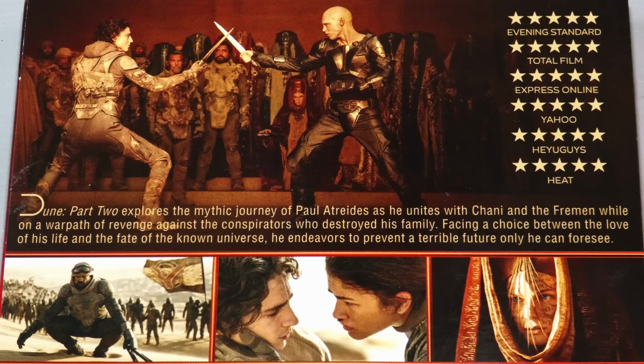This is the new 4K release of Dune Part 2, Denis Villeneuve's sequel to his 2021 film. I think the first thing I've got to say about this is that if you haven't seen the first film or you don't know the Dune stories, I don't think you can really go into this one completely blind, so it's worth having a look at that first film, or at least reading up on what the story is. Basically, a campaign for power and empire.